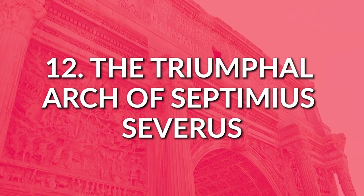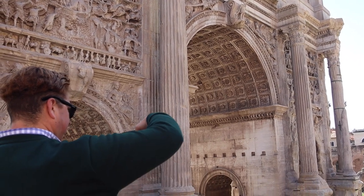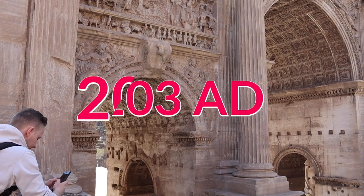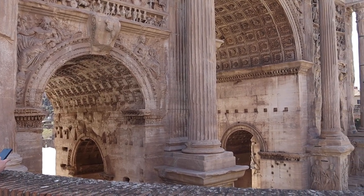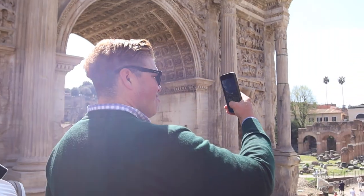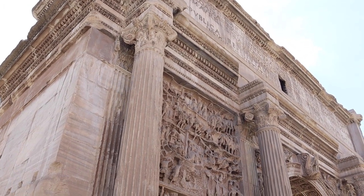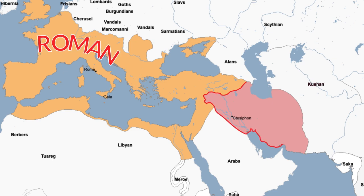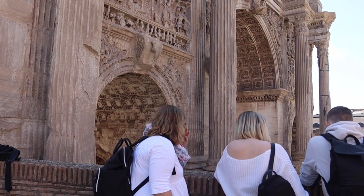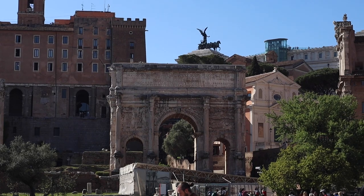The Triumphal Arch of Septimius Severus. This monument is a testament to Rome's dominance in the ancient world and is one of the giant arches built in Rome in 203 AD. At this point in history, Rome was already in decline and past its golden years. The Emperor Septimius Severus had this arch constructed to commemorate his victory over the Parthians, which is modern-day Iran. The arch was richly decorated and dedicated to Severus's two sons, Caracalla, who eventually became emperor, and Geta.